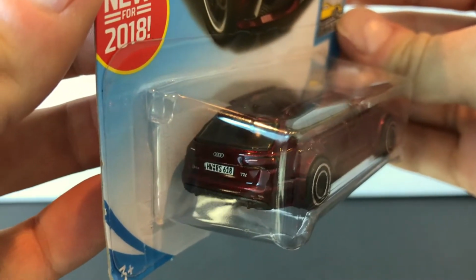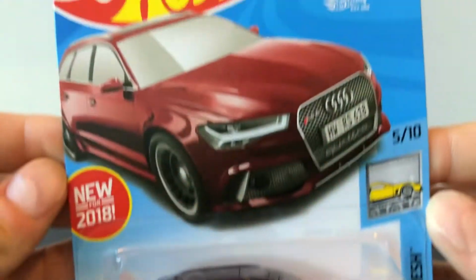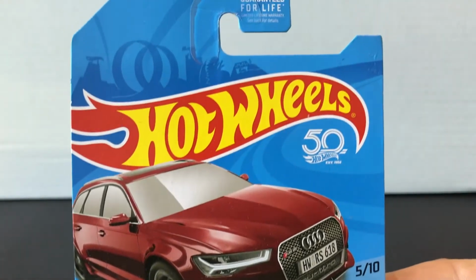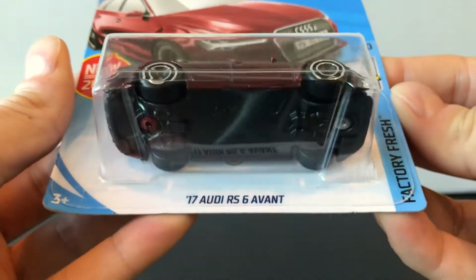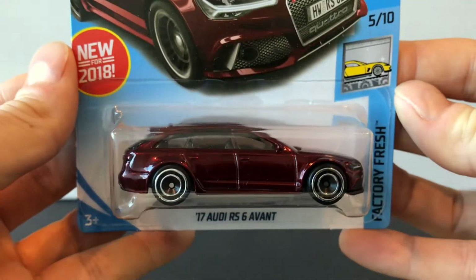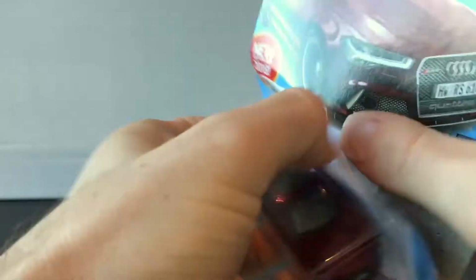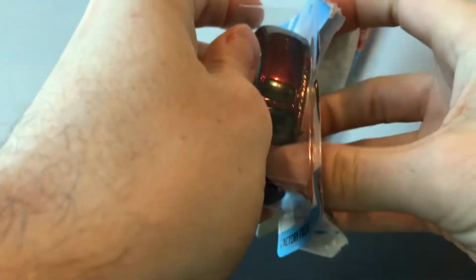Oh, look at it. It's in that Spectra Flame burgundy color there. It's such a cool car, being in the Factory Fresh series. It's car 5 of 10 there, and it's a brand new model for 2018. I really love the color of this one too. It's just so nice, and the artwork on the card there suits this car really well. You can see that Super Treasure Hunt symbol right there on the card.